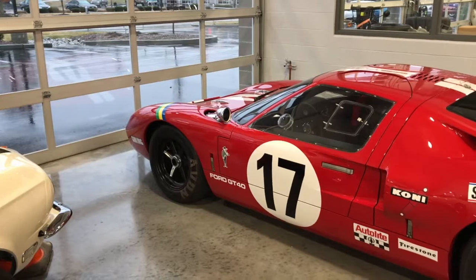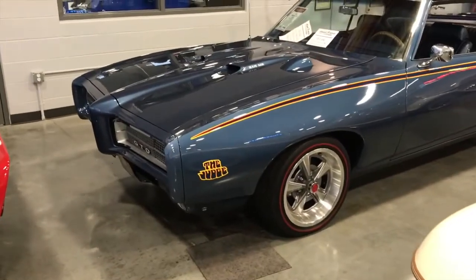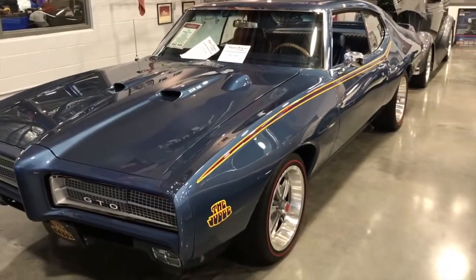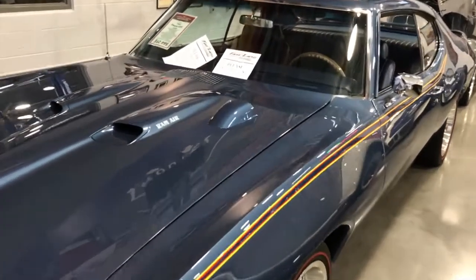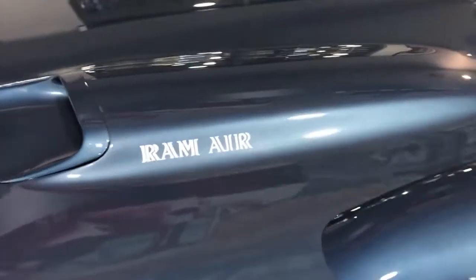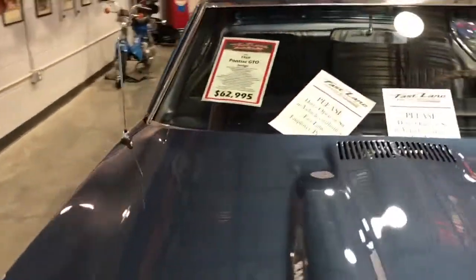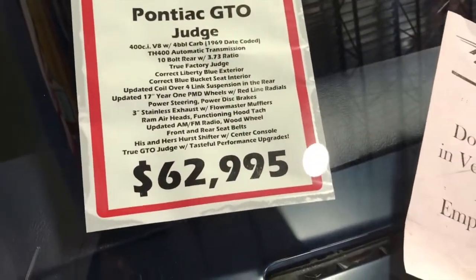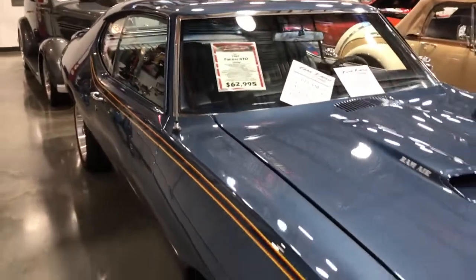Okay, so now we're going from the GT40 to the Pontiac GTO Judge. This is my first time seeing a Judge in a different color other than orange, but it still looks good either way. Got the Ram there on the hood. I'll come around this side to show you guys the price for it. 1969 Pontiac GTO Judge, they want $62,900 for it. I mean, that's not bad considering this thing is super clean.